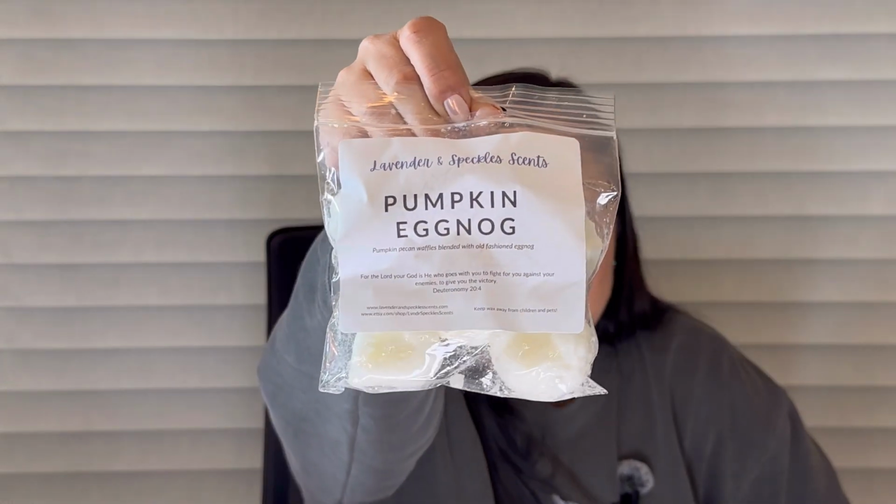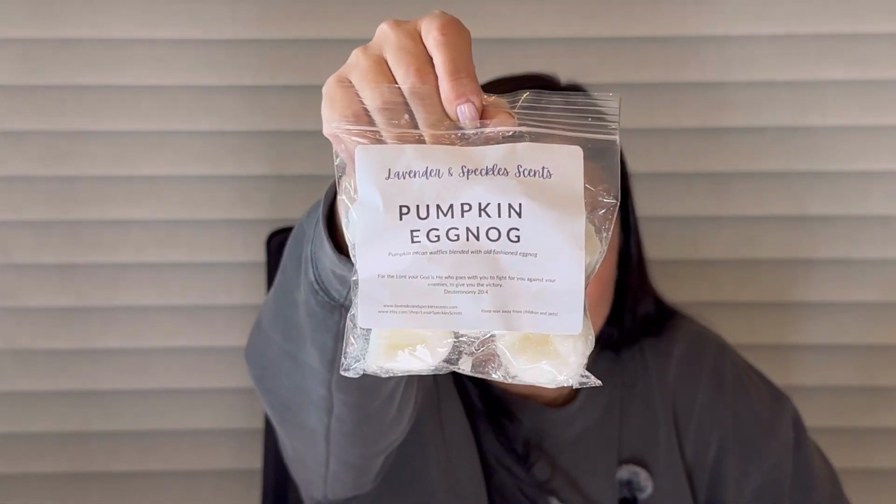Here's another one, pumpkin eggnog. Pumpkin pecan waffles blended with old-fashioned eggnog. Y'all, this right here is a favorite from her pre-order. I got 2 bags of it, and I'm like, why did I not get 2 or 3 large bags of it? This blend is everything. Her eggnog note is perfection. I'm obsessed.